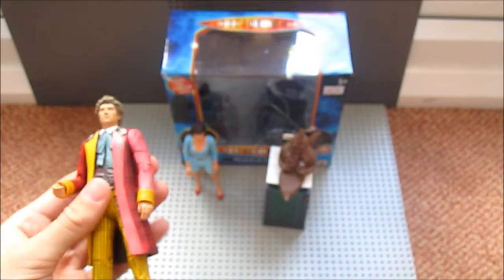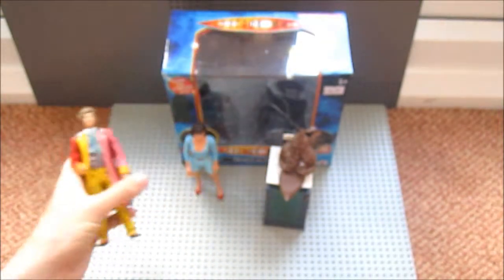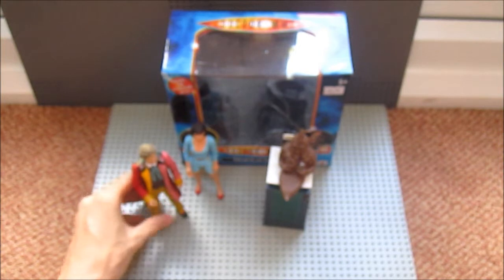It's a brilliant set to have, and if you like to display your figures, like I do, it's good to have your 6th Doctor displayed with Peri and Sil. I mean, it looks good up on the shelf.